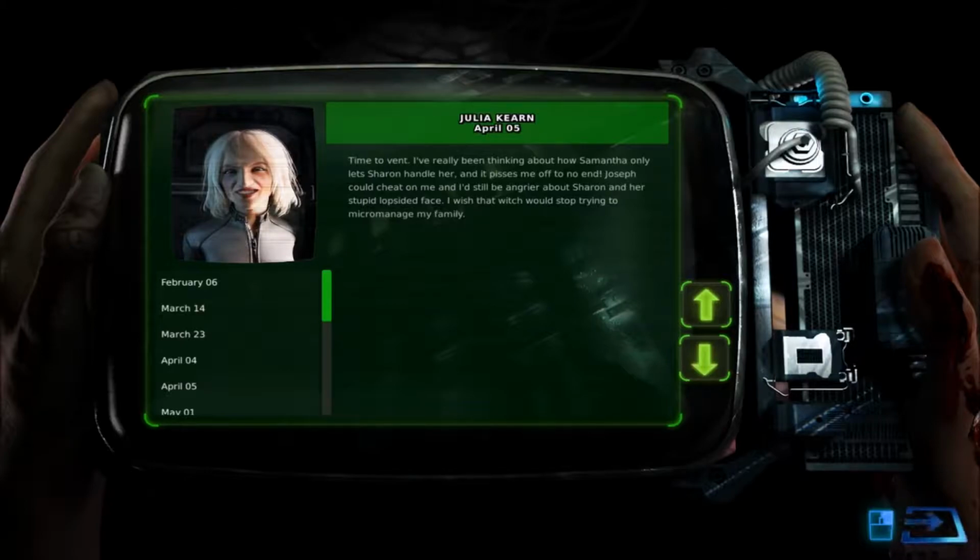April 5th. Time to vent. I've really been thinking about how Samantha only lets Sharon handle her, and it pisses me off no end. Joseph could cheat on me, and I'd still be angry about Sharon and her stupid lopsided face. I wish that witch would stop trying to micromanage my family.